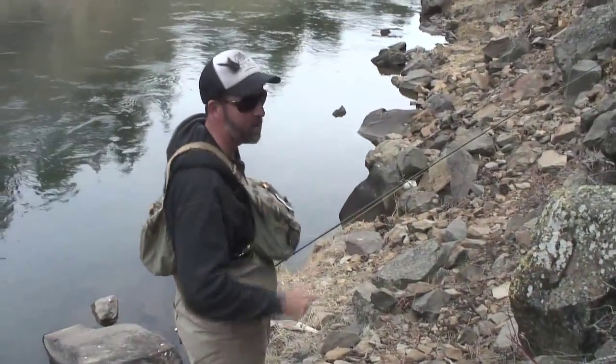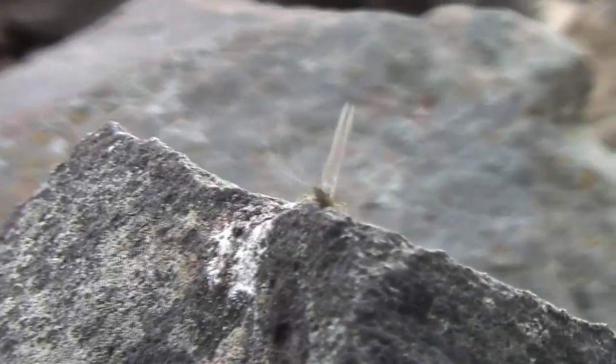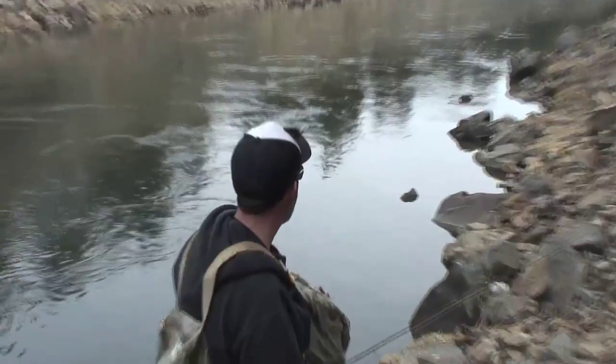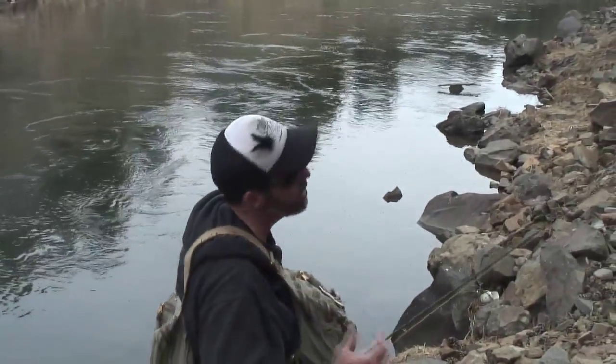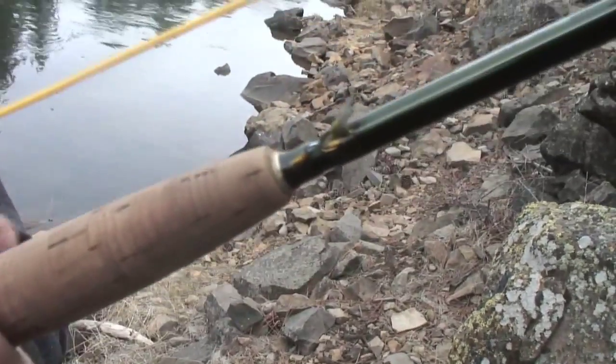We got some BWOs emerging right now, and the fish are definitely coming up and feeding on the adult duns. So I'm gonna try to stick one. Actually, I'm gonna try to catch one on my emerger pattern, because even though you see a lot of duns on top of the water, they're definitely feeding more on the emergers caught right in the surface film.